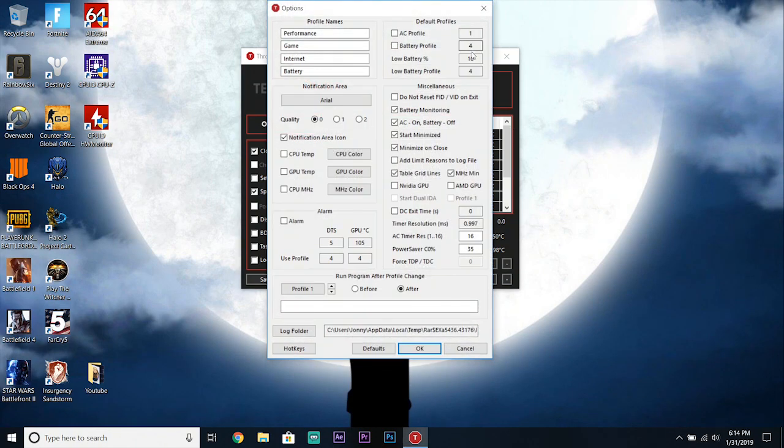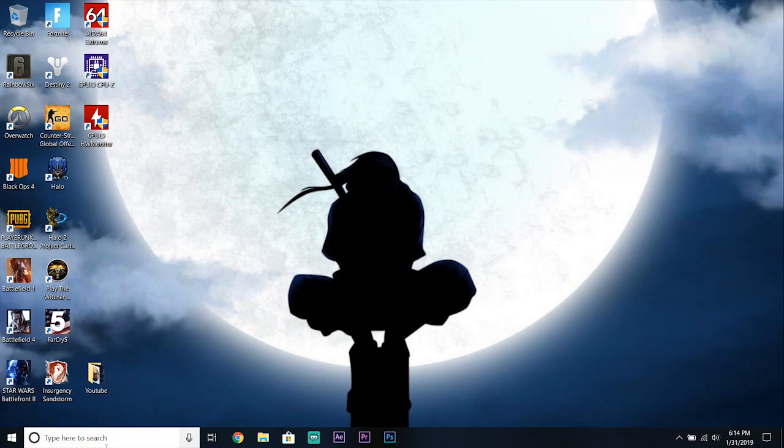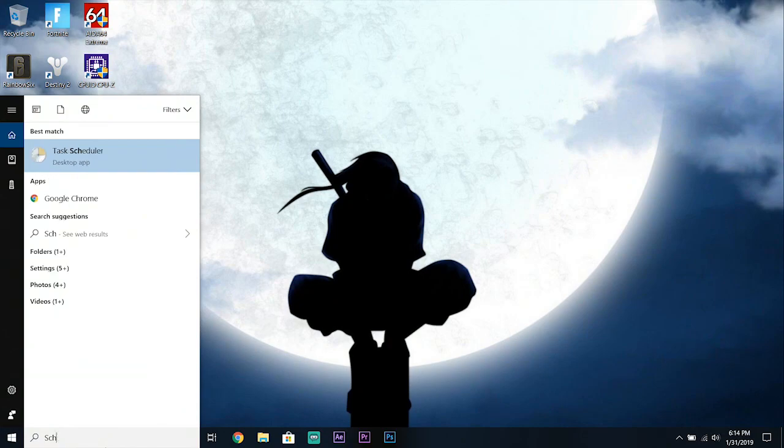You're gonna go to options, and once you're in options, start minimized, and minimize on close, just in case you close your application by accident, it doesn't close your ThrottleStop. So you're gonna minimize it. Okay, this is where the goody stuff comes in. Go to schedule, task manager, task scheduler. You're gonna want to go to that.